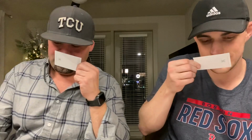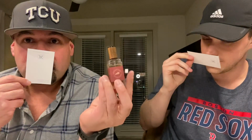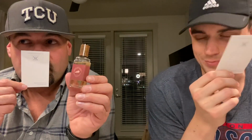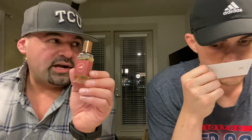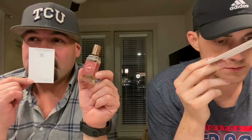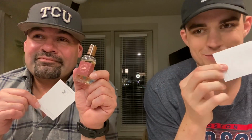Goodness. Okay, this one's getting a little bit woody finally. I've smelled this before too. I'm getting leather in this one, I think. Yeah, it has a little booziness, I guess. It's letting the alcohol dry down because I don't want to. I'm starting to feel like that's the alcohol I'm getting, not the right kind of boozy note. I've smelled this before.